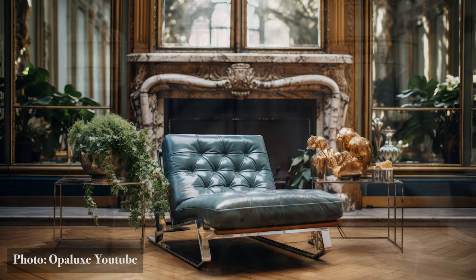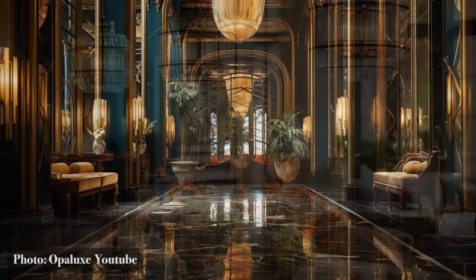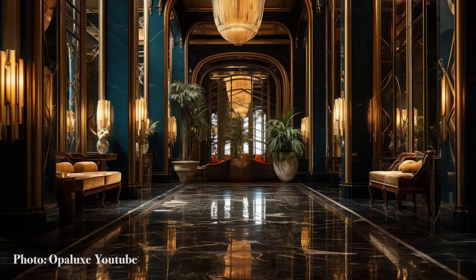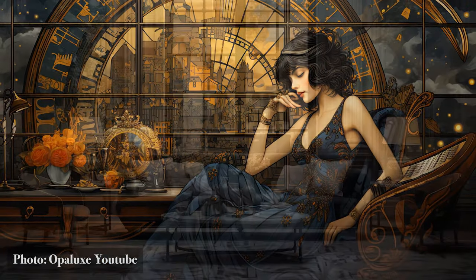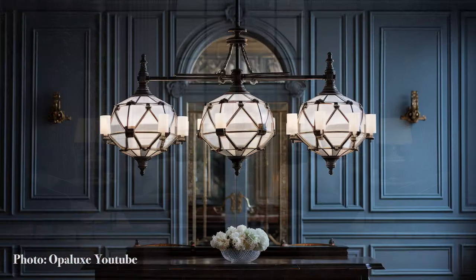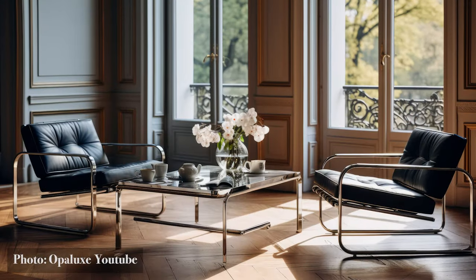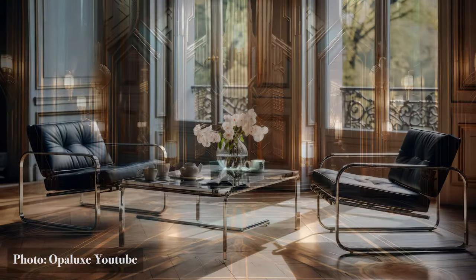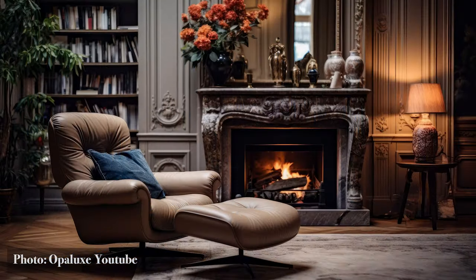This blend of old and new is not just visually appealing, it tells a story. It reflects the evolution of design and celebrates the beauty of diversity. Each piece, whether a relic from the past or a product of modern innovation, contributes to the narrative of the space, adding its own unique voice to the chorus.